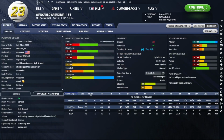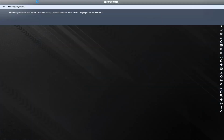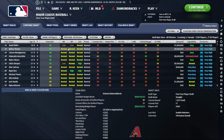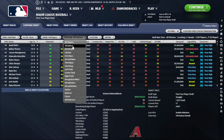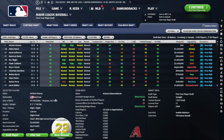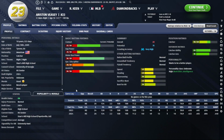Here's a pitcher who can also hit a little bit, but I don't like taking pitchers in the first round really at all. So let's just sort batters here. Yeah, I mean, there's a catcher. Who does our scout think we should take? The scout thinks we should take the catcher, who is a high work ethic, high intelligence, 75 potential catcher.